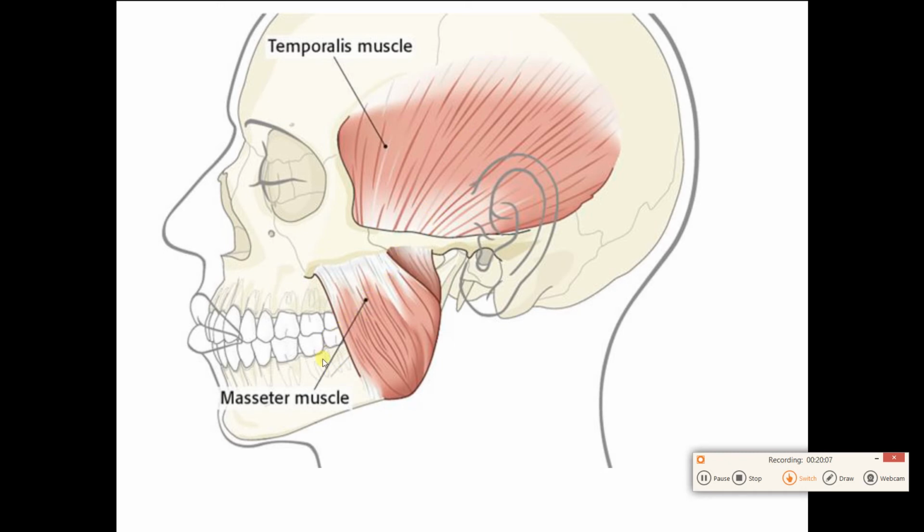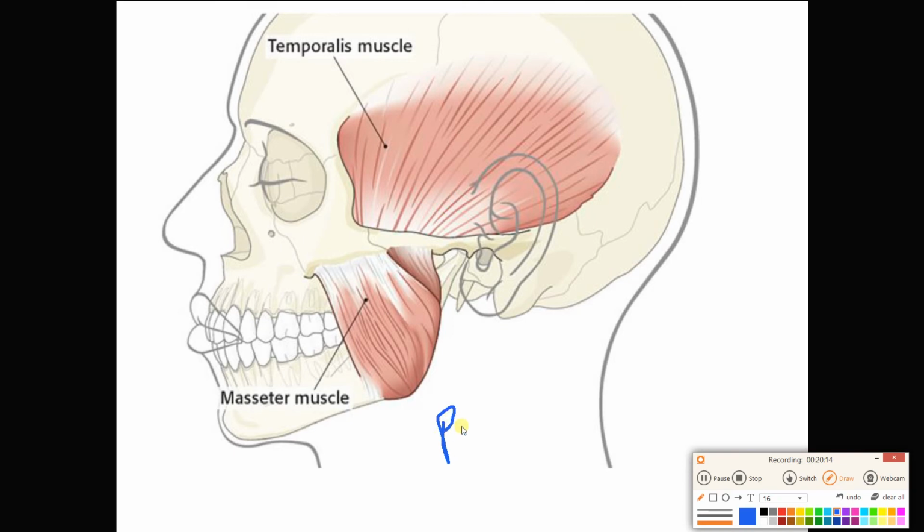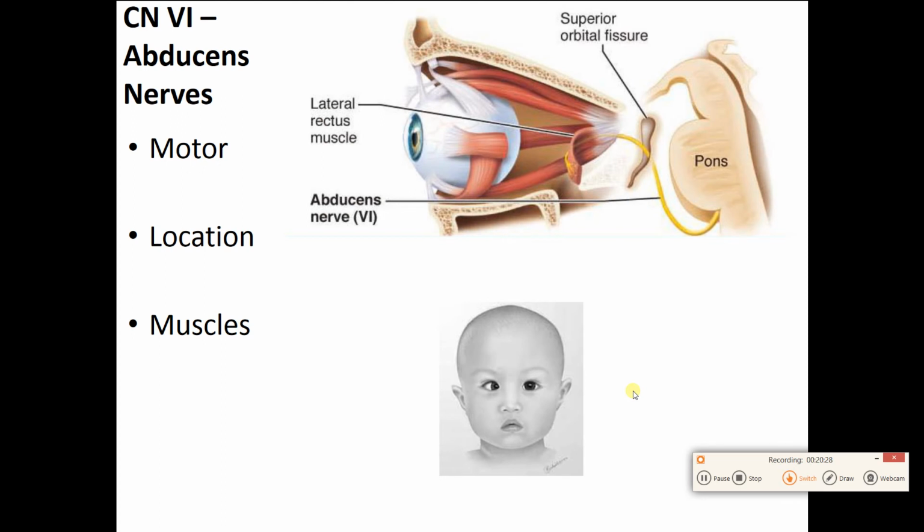There are other ones as well. There are ones called the pterygoids. Remember how you had pterygoid processes on your sphenoid bone? The pterygoids are other muscles of mastication. So with that, that is pretty much it for us for the trigeminal nerve.